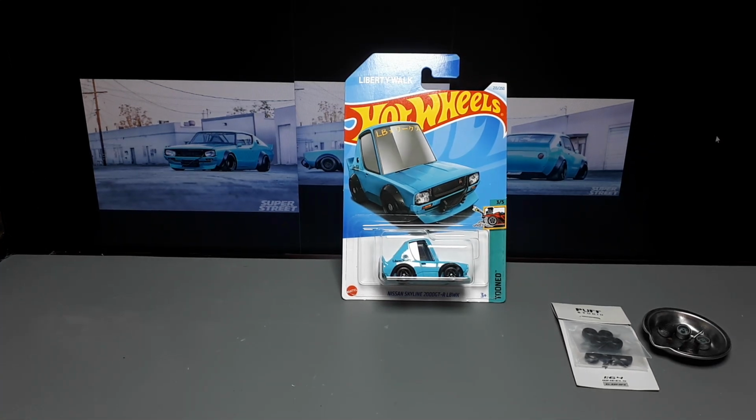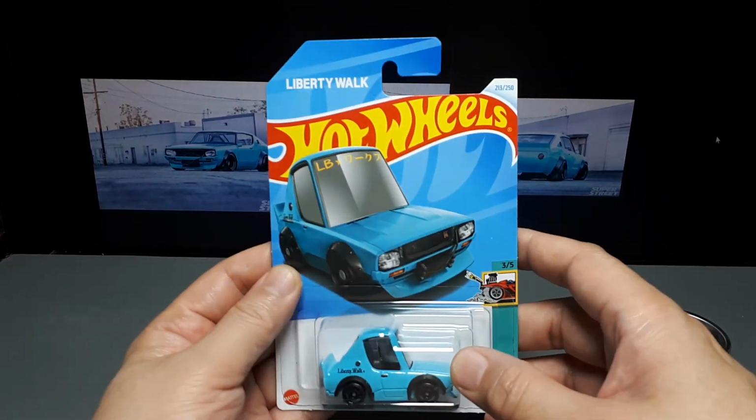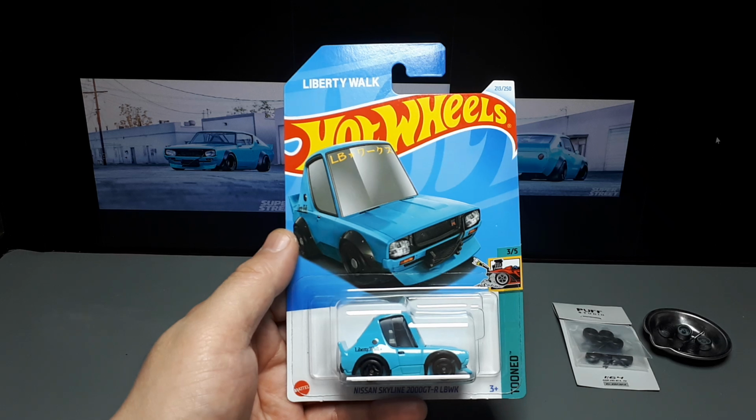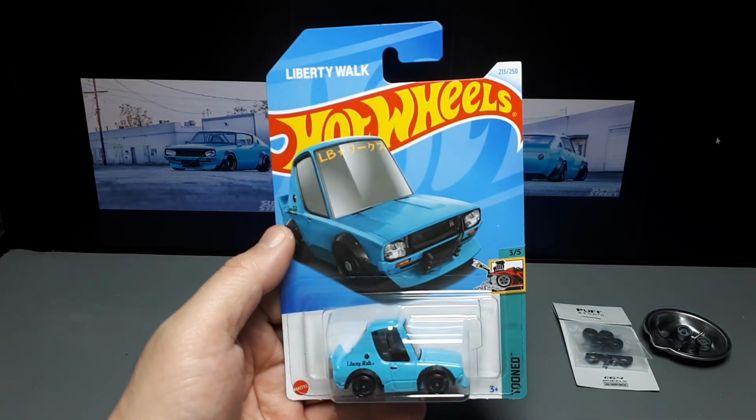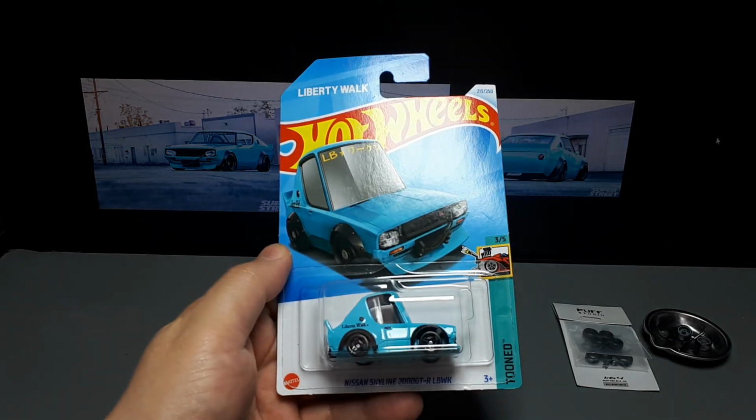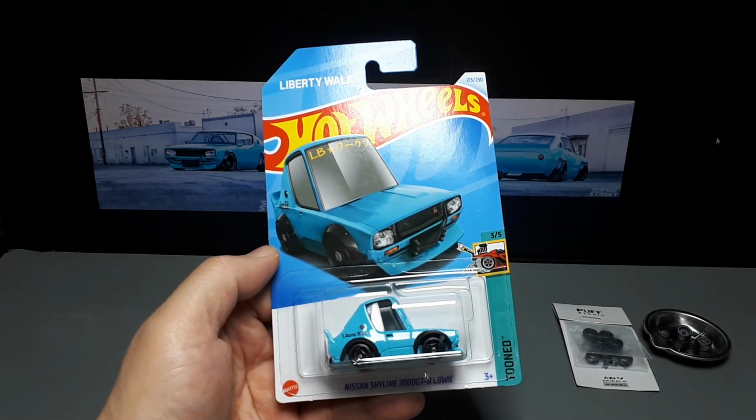Hello again, Tooned fans. So, very pleasantly surprised that Hot Wheels is making tuned cars in 2024. So this is their second one. It's number 213 of 250 this year. It's the LBWK Skyline, Kenmeri Skyline, that is.